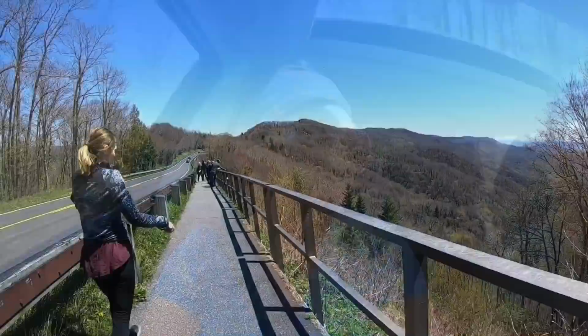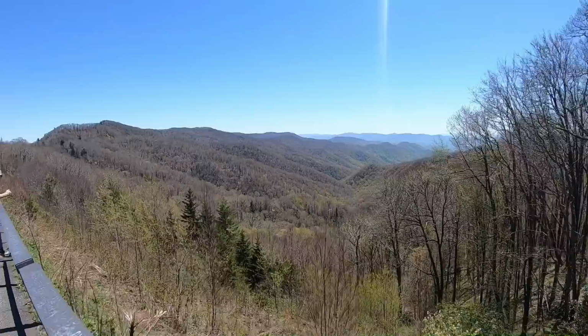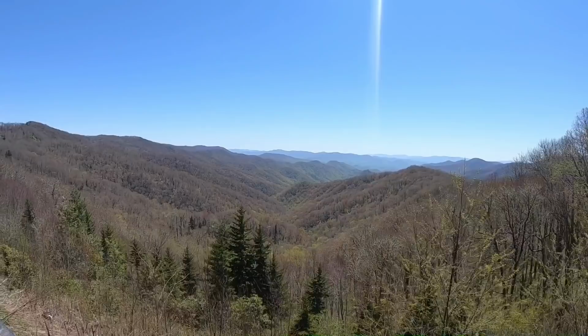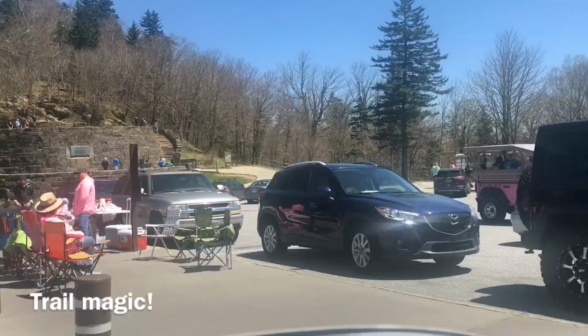So we decided to stop real quick so we could get pictures, show you this beautiful view of the mountain ridges. We're still on the North Carolina side. Look at that, guys. Isn't that beautiful? Not all the trees have got their leaves yet, but a lot of them do. It's starting to get green. It's beautiful. Got some people out here doing trail magic for the AT hikers. Isn't that cool? That's awesome.